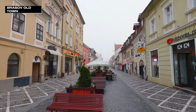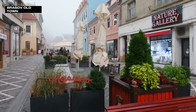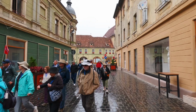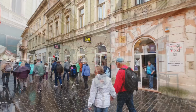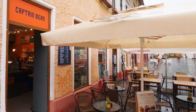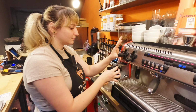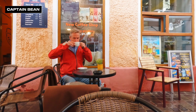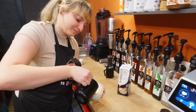The old town here is an easy place to be. Most of the streets are free of cars, and even on rainy days, strolling is a delightful activity. There are countless cafes and coffee shops in Old Town. I enjoyed 3 of them. I hit Captain Bean when I first arrived in the city. It had wonderful coffee and the most friendly barista.